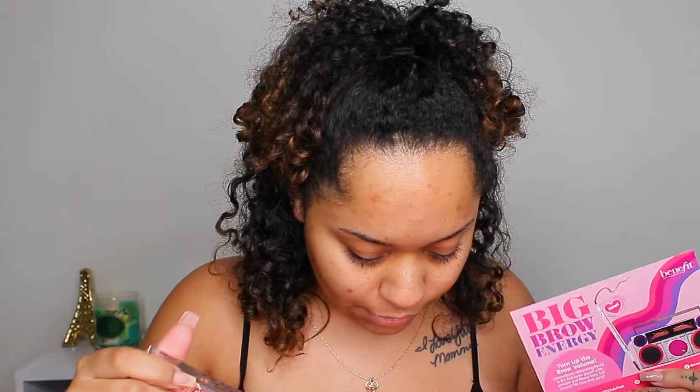It is the GIMME Brow Plus Volumizing Pencil. I have 2 shades here and I love GIMME Brow. I love all their brow products except for the brow styler. I think that one kind of frustrated me, but I use their brow products all the time. But all the brow products I use have microscopic pencil ends. This is a big bulky pencil, so I'm kind of scared. We're gonna first impression it.